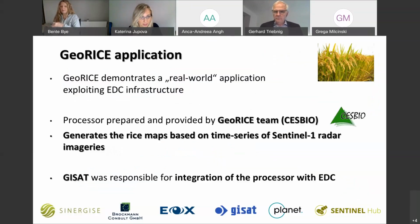Just to explain, the GRISE application is not prepared by GSAT. The authors of the application are the GRISE team from CESBIO France, and they prepared and provided us with the GRISE processor, and our task was to integrate this processor into the Eurodata Cube platform. It was kind of complicated, because when you are not the producer or author of a processor, it's always more difficult. But still, I think it was at the end quite easy to integrate the processor into the EDC, and very beneficial.